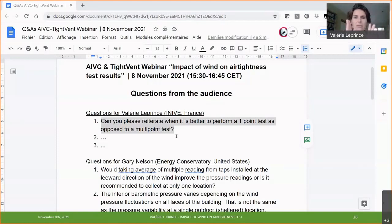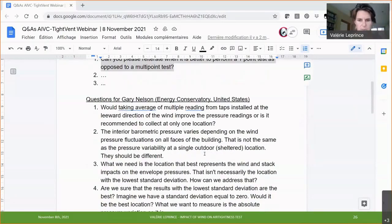It's not necessarily exactly 5, it's probably between 3 and 6, as Ian Walker has said in his study, but well, probably around 4 to 5 meters per second. That's where we switch from one-point test to multi-point test.